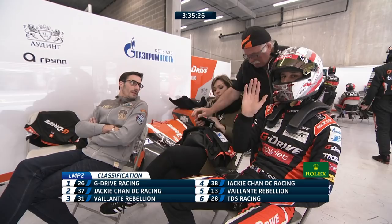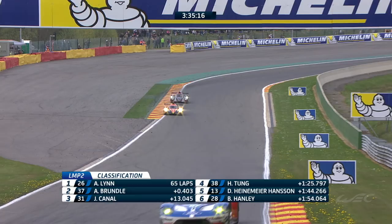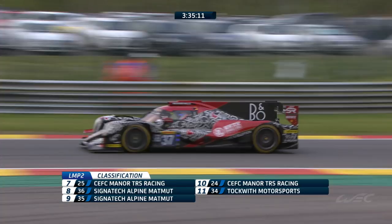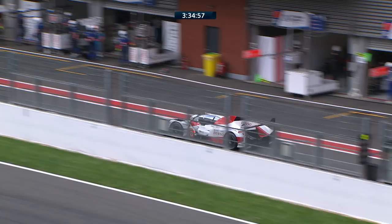Battle for the LMP2 lead. You saw Pierre Thirier there, helmeted and ready to take over from Alex Lynn in the orange and black number 26 G-Drive car. He's just inches ahead of Alex Brundle. Julian Canal dropped down to third place in the white Rebellion. So this seesaw battle pretty much always includes the G-Drive car, but the other cast of players is changing.